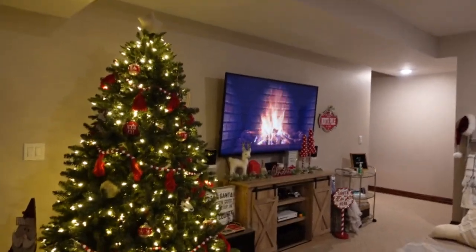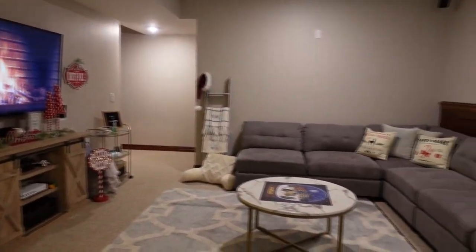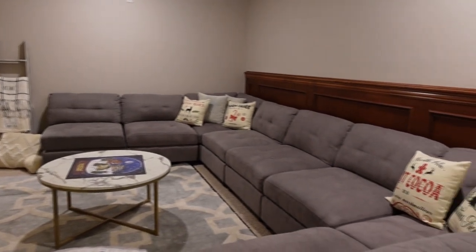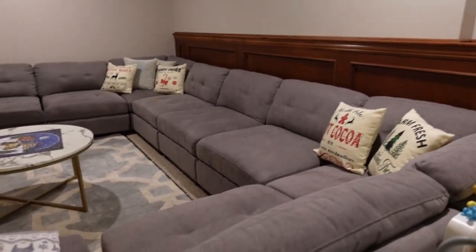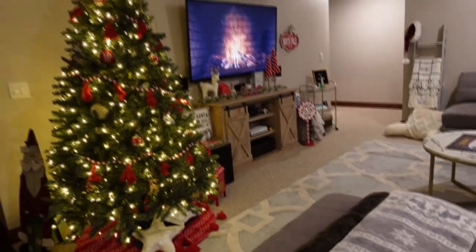Guys, here's the finished look of our basement. I love it. It's so nice and cozy down here. And sorry if you hear Liam. He's running around upstairs for some reason. I think he's playing with sushi, but oh my goodness.